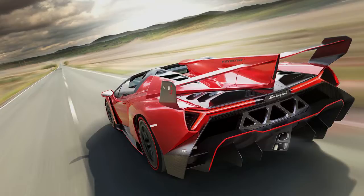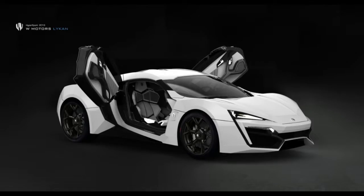Oh my god. Next on the list, we've got the W Motors Cayenne Hypersport. This car is 680 horsepower and it reaches a max speed of 240 miles per hour. So 0 to 62 miles per hour is 2.8 seconds. Oh my god.